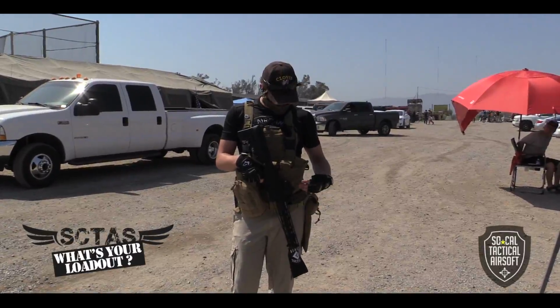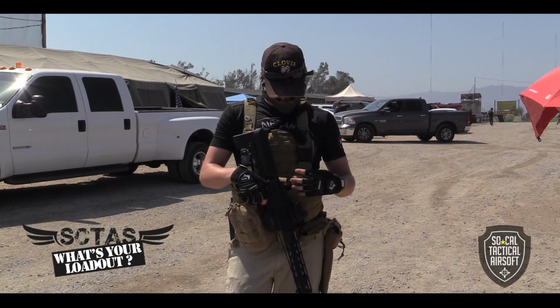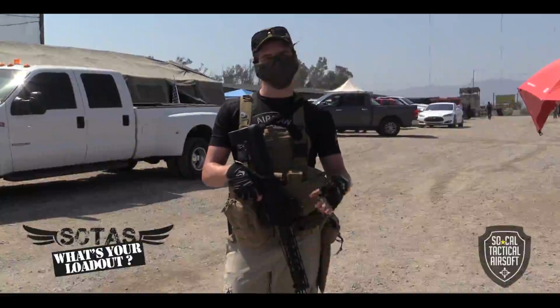My loadout, it's a semi high speed with a Crytek CRB. I have it all loaded out so I can sustain the entire day.